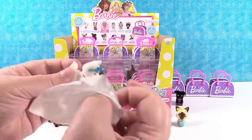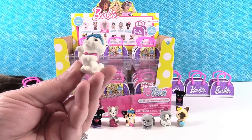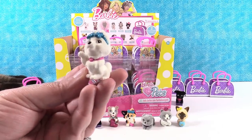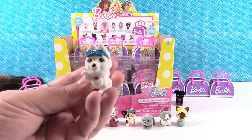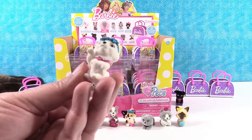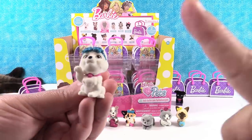And we have, ooh. Oh, another new one. This is a Samoyed. I was going to say a Samoyed. I can't remember how it's pronounced. You probably said it right. It has a little headband with stars. That's really cute. And it's like shaking or giving you a high five. That's right. Give me your paw. Boop. There we go.